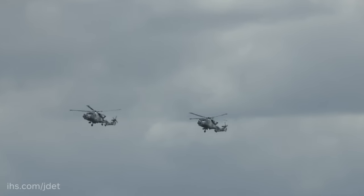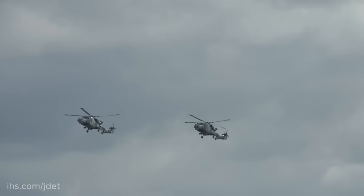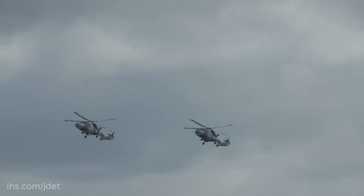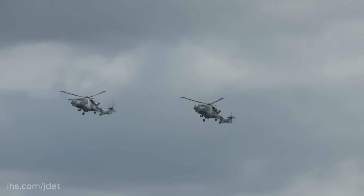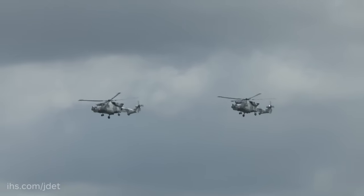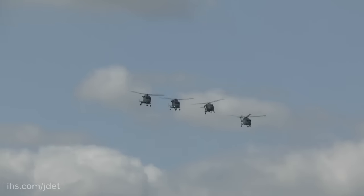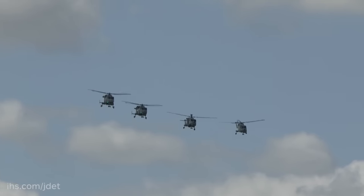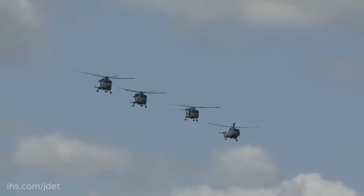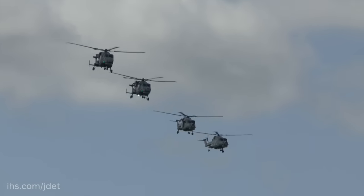And the Royal Navy Wildcat Squadrons? Royal Navy Wildcat Squadron, so 825 Naval Air Squadron, again based here at Yeovilton, a new squadron, grew out of 702 Naval Air Squadron, and 825 was formed about a year ago or so now. A frontline Wildcat Squadron doing both the training for crews converting from Lynx to Wildcat, but also providing operational flights to ships and other detachments around the world.